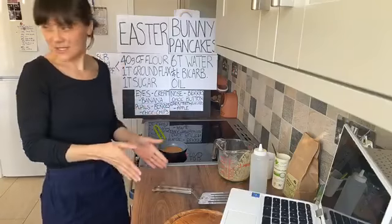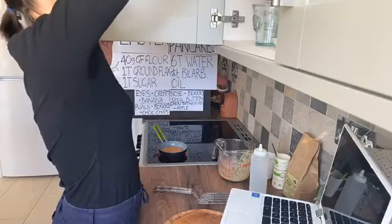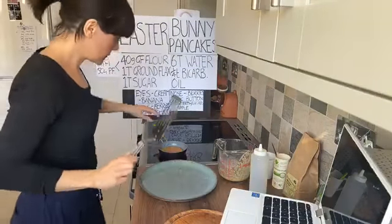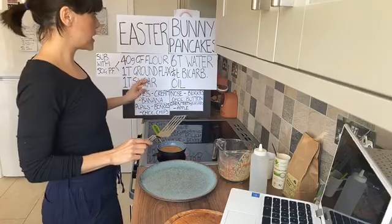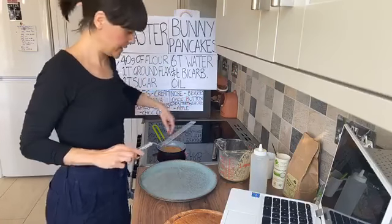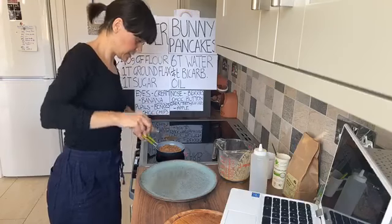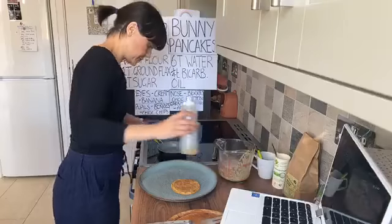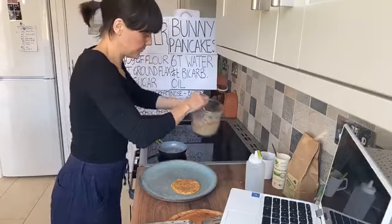Okay, so we just need to get a plate for this. Excuse me, I forgot to get my plate out earlier. And so the ingredients that we're making today, the amounts, are just for one recipe, or one bunny. There we go. Okay, first one is done. So the second one and third one usually go a bit quicker.